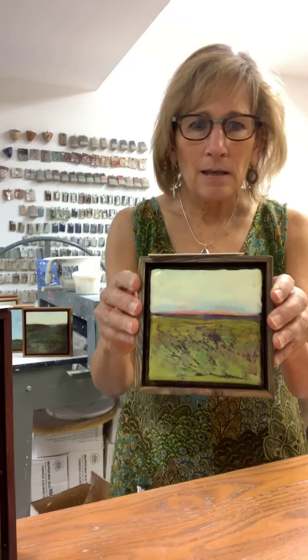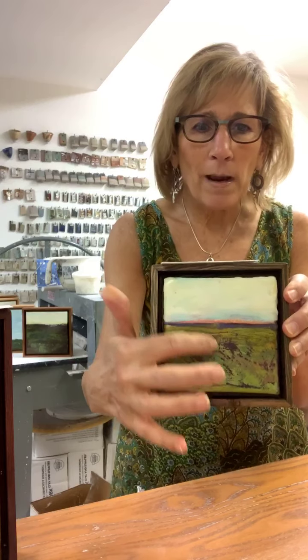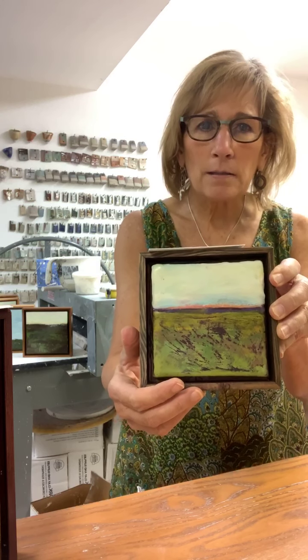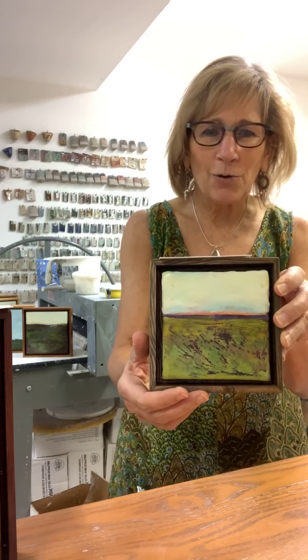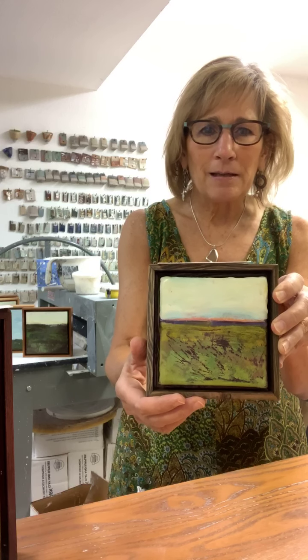So Ronna creates these lovely encaustic paintings. Now this is wax. And what she does is she melts wax that has different colors in it, and she builds up layers of information using different tools that I'll show you today, and creates these lovely landscapes. And I've tried to do this, and it can be rather difficult.